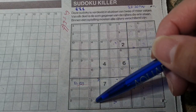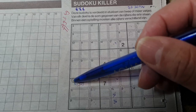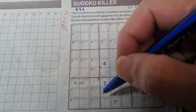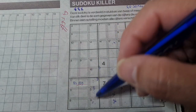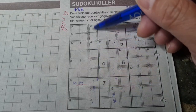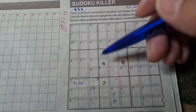Well, these three boxes together, we have 7, 11, and 9. 9 plus 11 is 20, 20 plus 17 is 37. That means that these three boxes together, 45 minus 37, is an 8. We have a 12 and 14 here, so 8 plus 12 is 20, 20 plus 14 is 34, that means that these two boxes together should be 11.